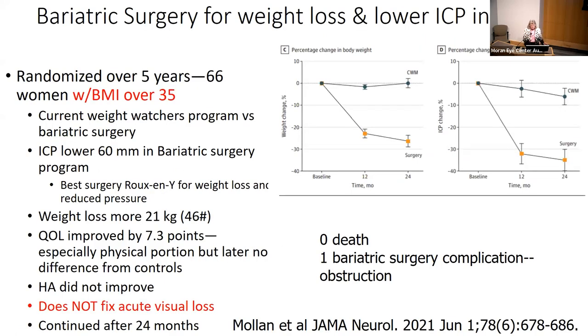The second study for weight loss is the bariatric surgery trial that just came out. This was a trial that randomized 66 women with BMIs over 35 to a Weight Watchers program or a bariatric surgery. And it did lower the intracranial pressure. And the Roux-en-Y procedure was the best procedure for weight loss.